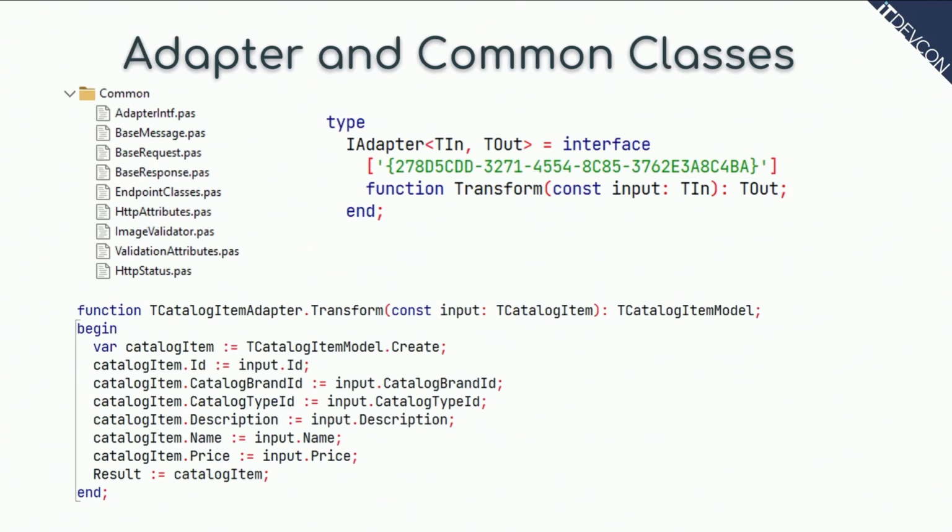The API package contains some helper classes, just to make it easier to implement the endpoints. So I would like to finish the tour of this project by showing the implementation of the adapter design pattern, used to transform from the structure of the entity CatalogItem to the CatalogItemModel, simple, direct, and efficient.